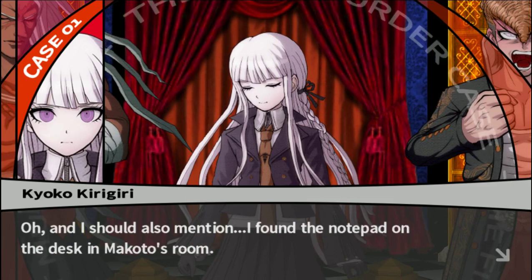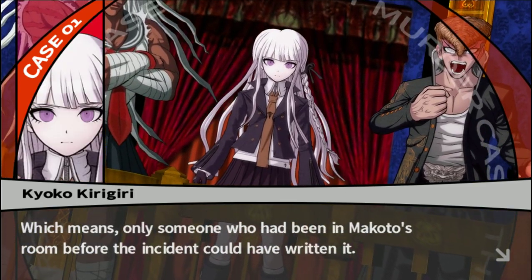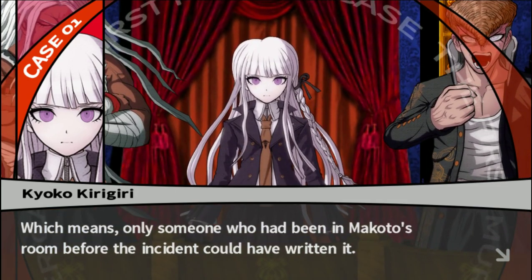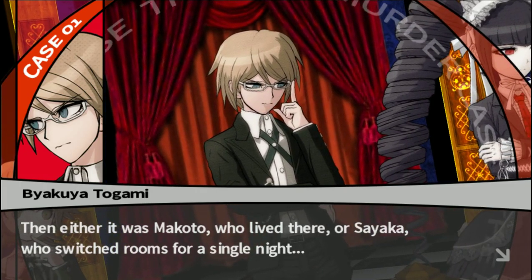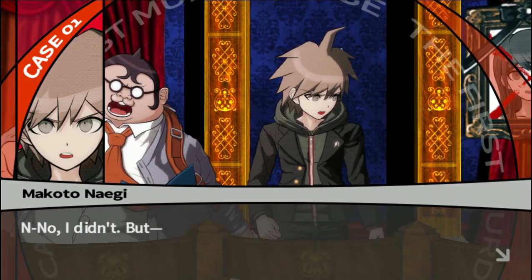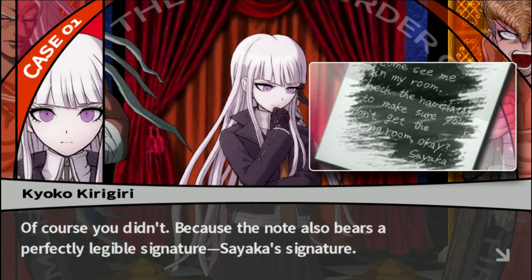Oh, and I should also mention, I found the notepad on the desk in Makoto's room. And it was written with my notepad, too. Huh? Which means only someone who had been in Makoto's room before the incident could have written it. And we did see a name right on the bottom of that imprint, did we not? Then either it was Makoto who lived there, or Sayaka who switched rooms for a single night. So, Makoto, did you write this? No, I didn't. But... Then it had to be Sayaka who did it. Of course you didn't. Because the note also bears a perfectly legible signature. Sayaka's signature.